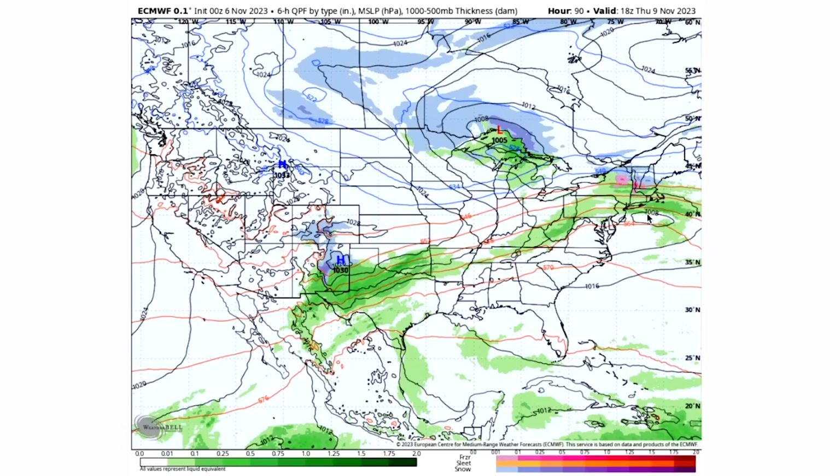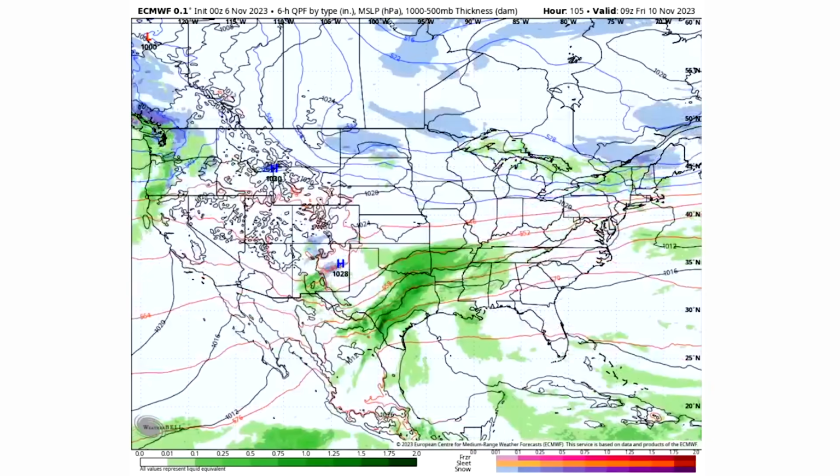And then we get a little bit of almost a low wanting to develop south of Long Island. This is bringing some wintry precipitation to New England, perhaps, and the Adirondacks there of New York. Something to watch for in the near term for sure. Pretty interesting to say the least.